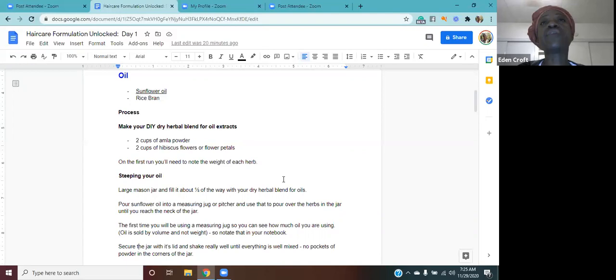You're gonna create an herbal blend first. So you're gonna take your two herbs. We already talked about it yesterday. We're gonna do amla and hibiscus for the whole line, just to keep it simple as an example. So for your herbal oil blend, you're gonna take 2 cups of amla powder, 2 cups of hibiscus flowers or hibiscus flower petals, you know, basically hibiscus cut and sifted tea. You're gonna mix that together, and that's gonna be your dry herbal blend that you use for your oil extract.